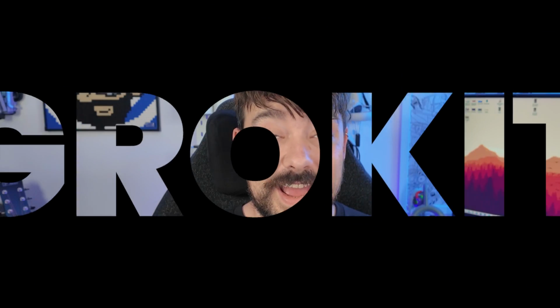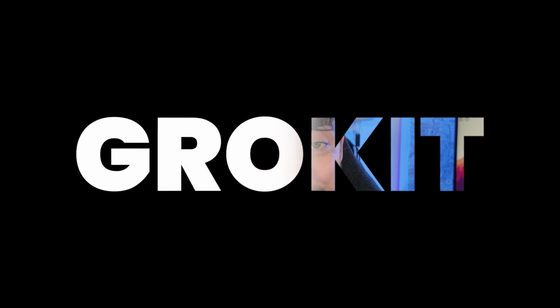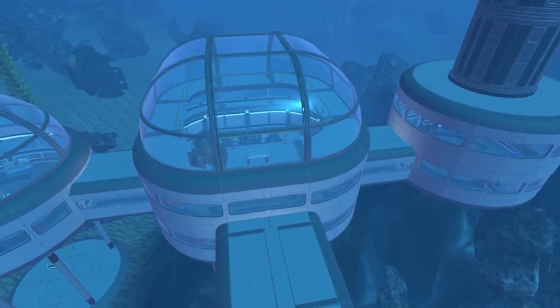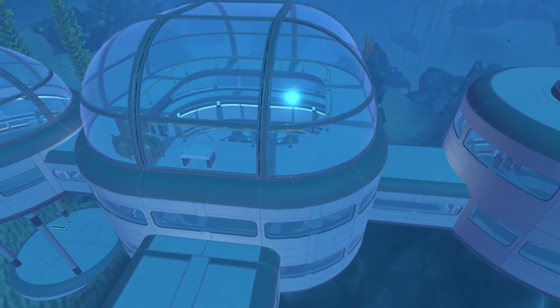Next up is some multiplayer good times. Grokit is one of the top games if you want to get in there with a multiplayer experience right now in mixed reality, with a ton of awesome party games in there, whether you want to turn your hands into kitty paws, pop balloons, turn yourselves into ghosts, or do a bunch of other cool things. There are so many fun party games in this.